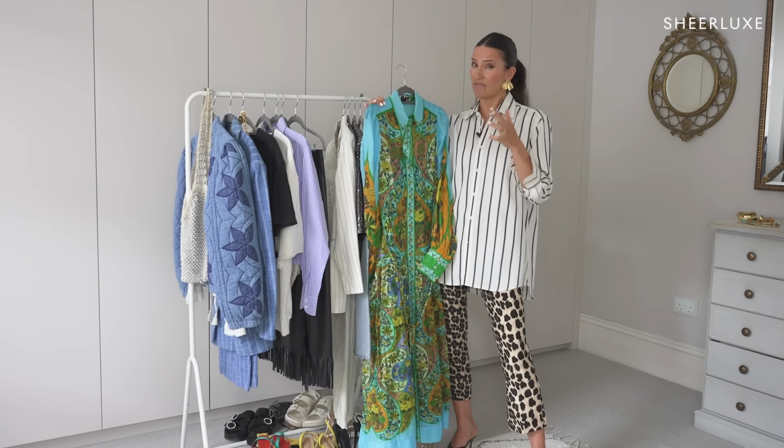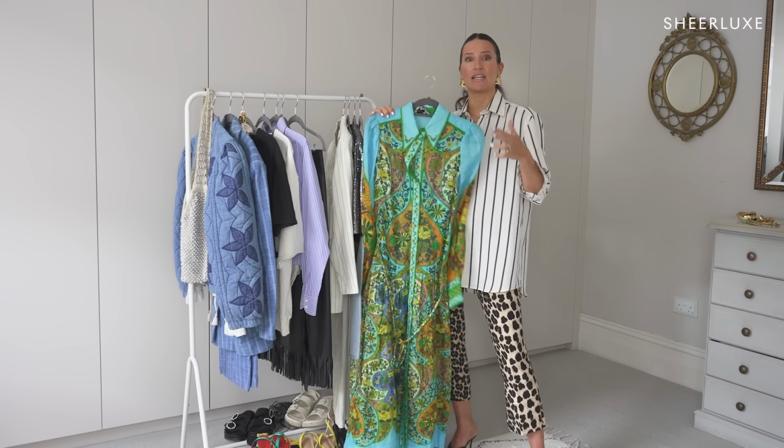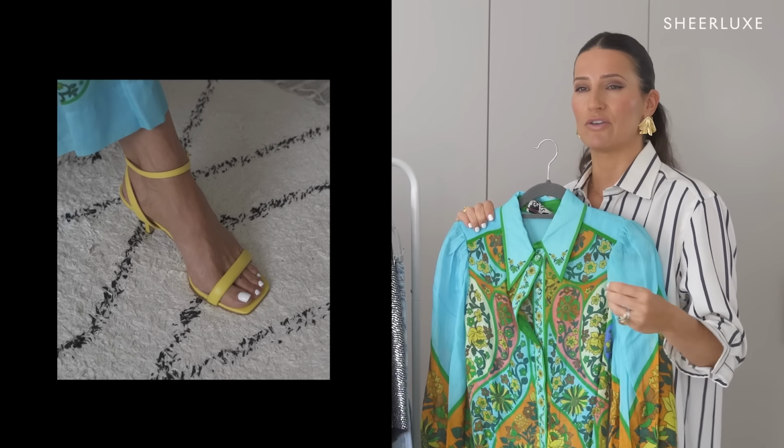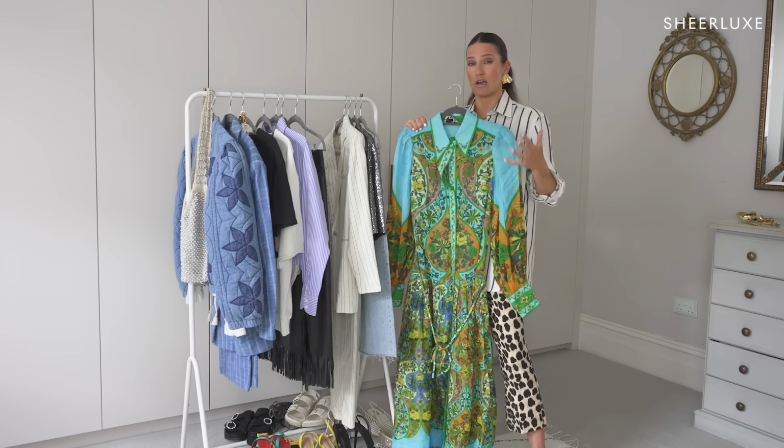My key bit of advice when you're styling a really bold, colourful print is to pick 2 colours and work with those. So I'd probably go with a really bright yellow shoe and some turquoise earrings or a turquoise bag.